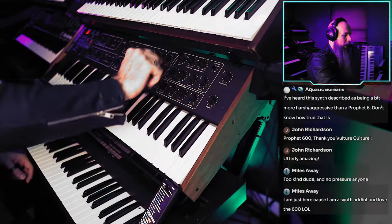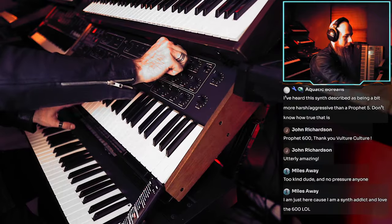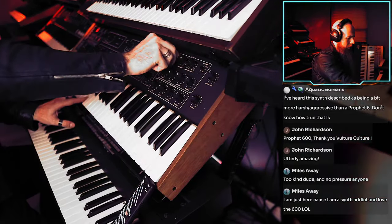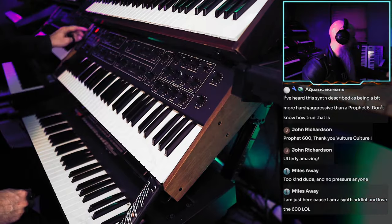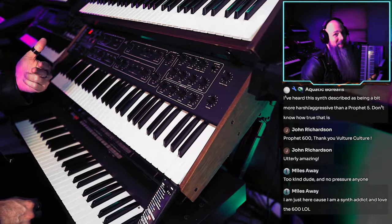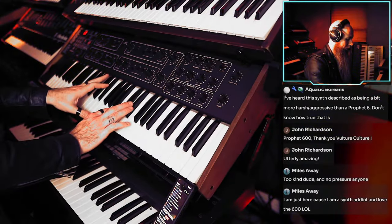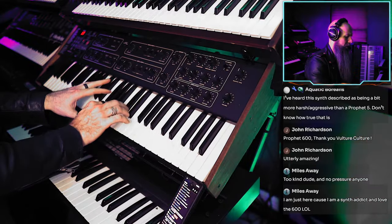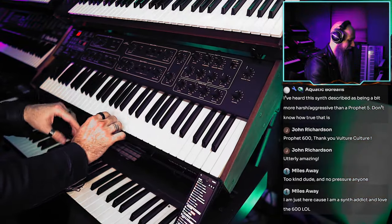Yes, so one thing is that the resonance gets crazy quick. So let's... like, you can't necessarily get that type of sound on some other synths. To my ears, it actually sounds very similar to an IX60 because of that extreme resonance. That's a beautiful sound. So yes, it can do sync.